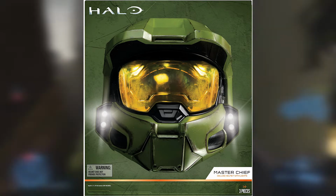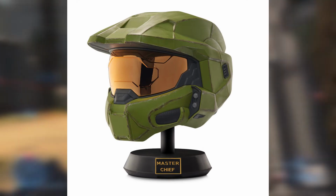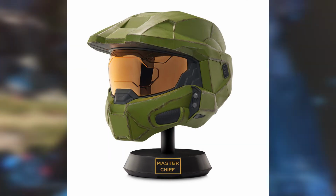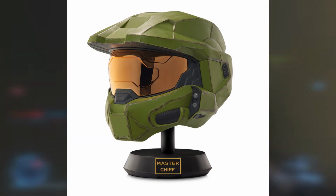Out of going through and getting all the information for all these figures and statues and helmets and everything for this video, this is the thing that surprised me the most, and that I actually wanted to just straight up pre-order, and I still might do it sometime soon. Especially on the stand, it looks sweet, and I think this helmet looks very good.